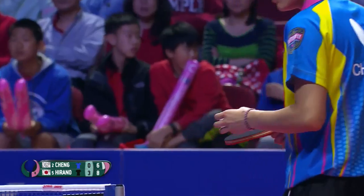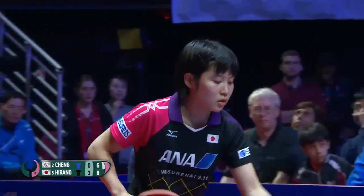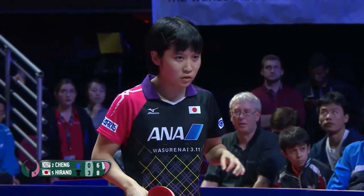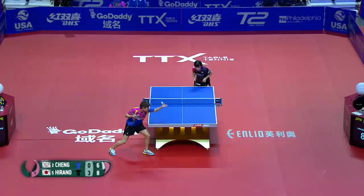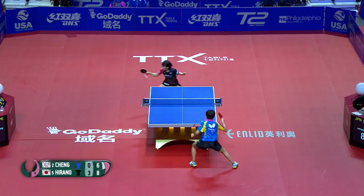U.S. crowd still getting used to some of the international tournaments. Table tennis on its way up in the United States. Be expecting to see more and more tournaments in the U.S.